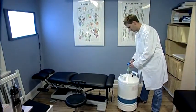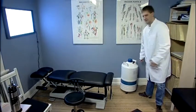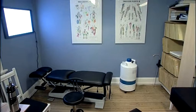A roller base trolley facilitates handling and protects the container. Make sure that the full container is stored in a ventilated room and out of reach of small children.